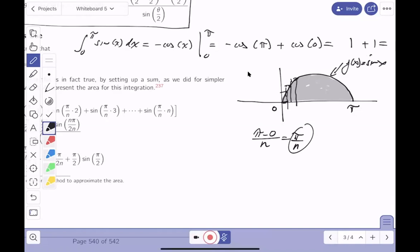And I'm trying to set up a sum here. I'll write this down as A equals. Well, every partition is the same, so pi over n times... what's the first right endpoint? It'll be 0 plus pi over n. So it's going to be the sine of 0 plus pi over n. The 0 is a nice starting number, so let's go with pi over n.